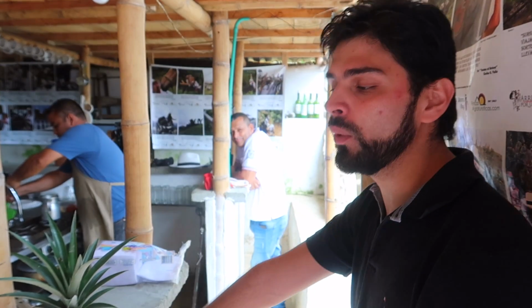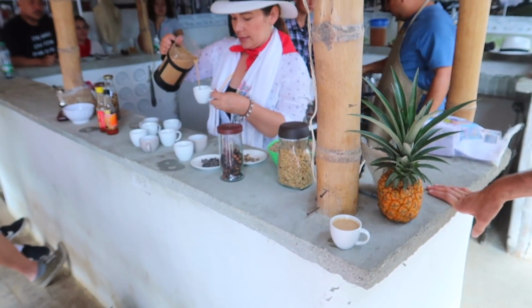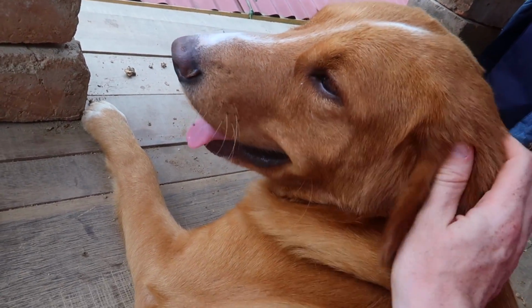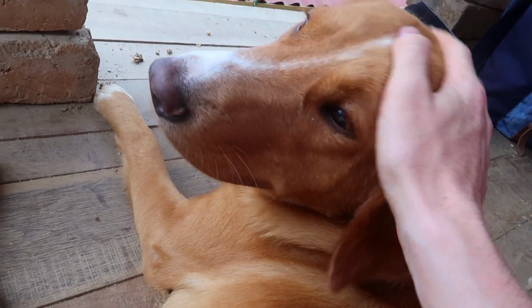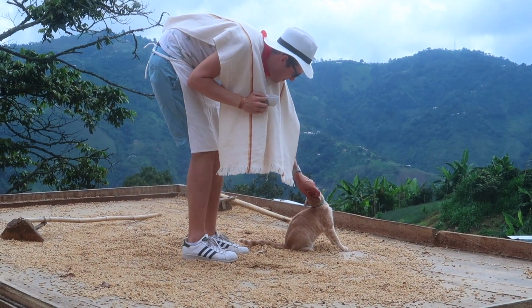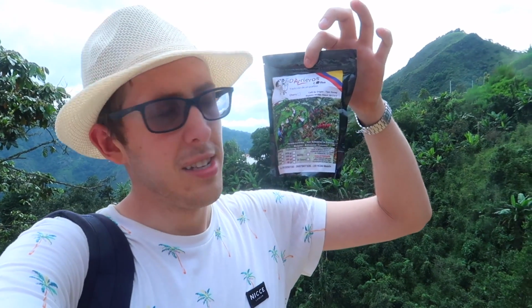Coffee cherry with milk as dessert. Oh, here we go. What do you think of the coffee? Yeah, I agree. It's pretty good, isn't it? And now after all of our lovely coffee, our dessert coffee, every type of coffee with free, delicious, 100% pure coffee from Colombia, it is now time to head back to Medellin.